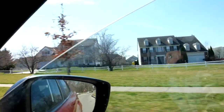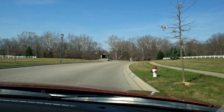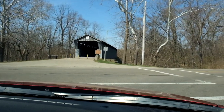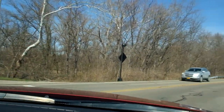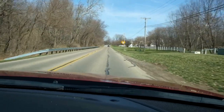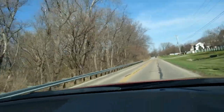Suburbia. See, look, all the people walking. Well, there it is. There's the bridge, everybody. No buggies allowed. This is the second time I've been here and like said no. Man, though, that is a nice one though. It's huge. It's over a river. Yeah. Well, that's it.